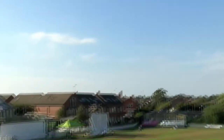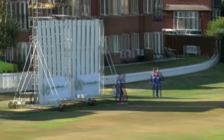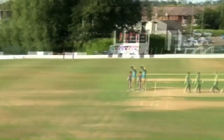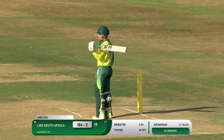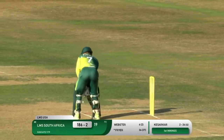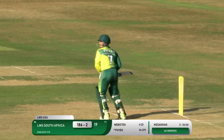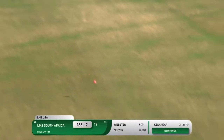Good finish to the over there. South Africa needed that. They are now 186, 1 over to go. 14 to get to the coveted 200 total. Nair finishing up here. They're going to look for 2 here.